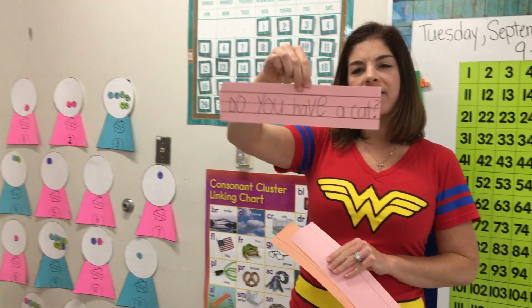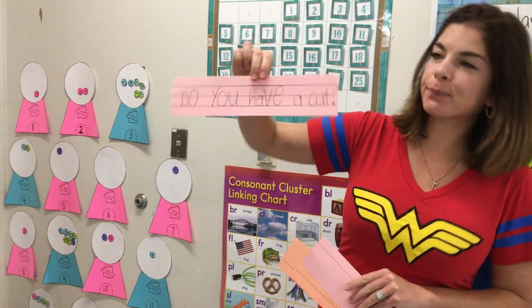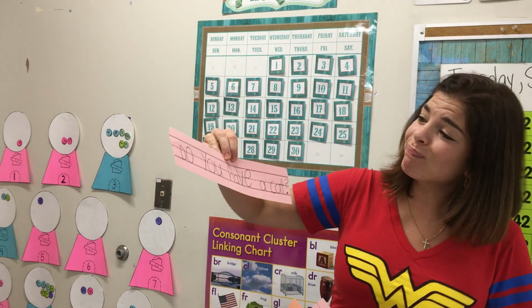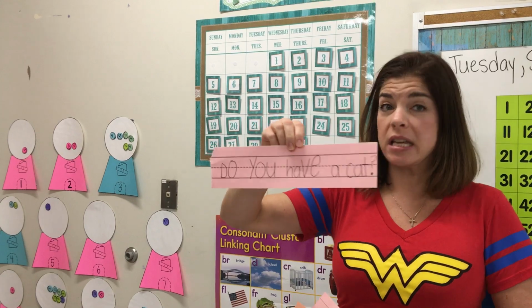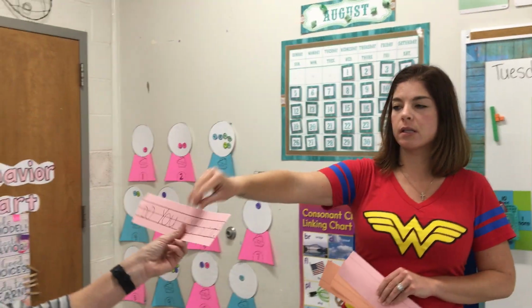Do you have a cat? Ooh, somebody got those short letters mixed up with some tall letters. They got a little confused. I think they were hearing that tall letters start with a capital, and they did too many capitals up in here. Something that was not supposed to be tall was made tall. That E looks weird.